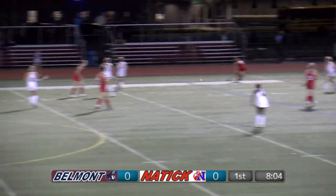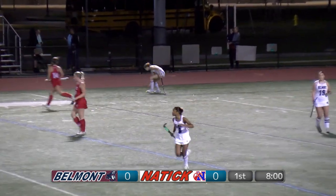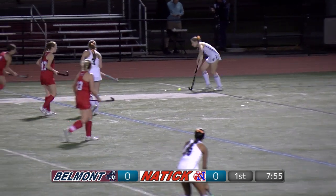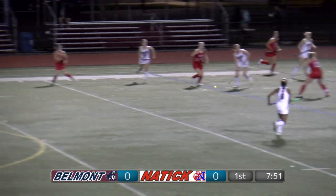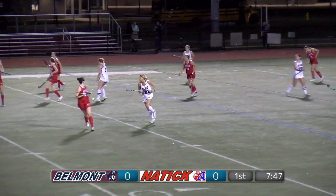Natick free ball at midfield on the far side. Can't handle that, goes out of bounds, and it'll be Belmont ball. It's Neve Lesnick back there. Intercepted, right to the middle. There we go. Nice job, Anna.